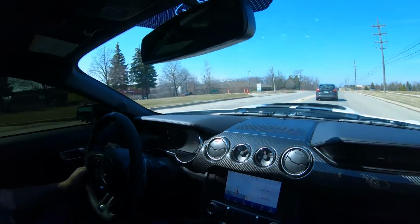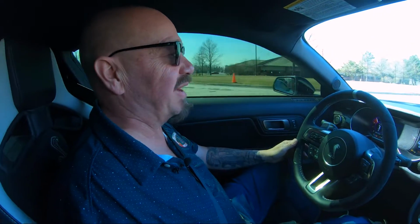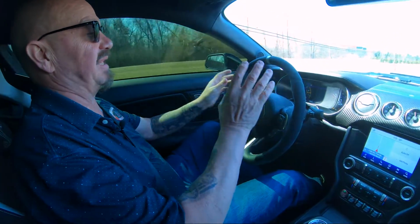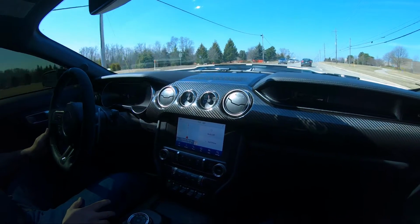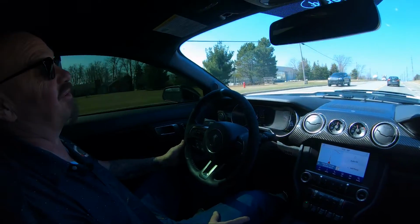Just love these cars, man. Love the way they sound, love the way they drive, the way they look, just everything about them. And what's so cool with the designers, they did such a good job making this sucker look like a Mustang. I mean, the way the gauges are set up, the dash has got the two little eyebrows in it, just like old school. Just amazing. Of course, this is the most powerful one that was ever made.